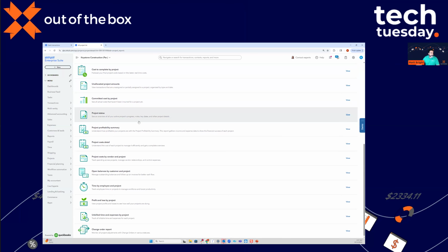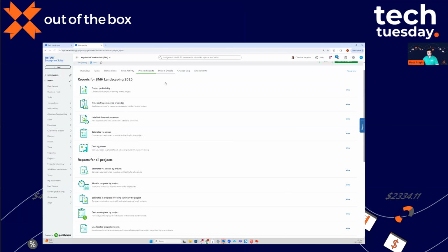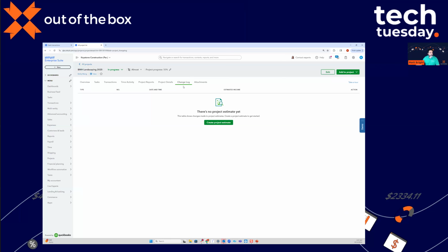Project statuses. You can also set up milestone billing. So as your projects are going through and you're hitting different things, again, if you're a contractor, if you get to dry in and now you need to get that next payment, all of those things have been added. And then what I'm most excited about is the change log. When you start from an estimate, any changes that happen are tracked in this change log.